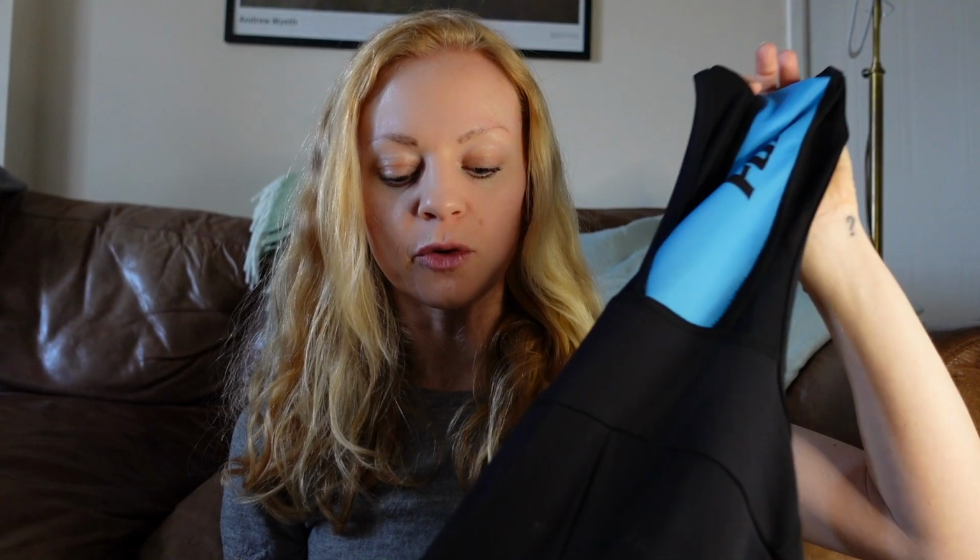Literally the only long cycling trousers I can wear, which is actually kind of difficult this time of year when it's like 14 degrees outside. So it's too warm for these, but it's not quite warm enough if it's really windy or something for bib shorts. So I'm in a weird place at the moment. But I've had these for years. It must be 3 years now.